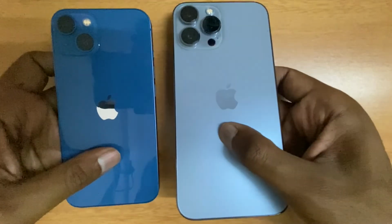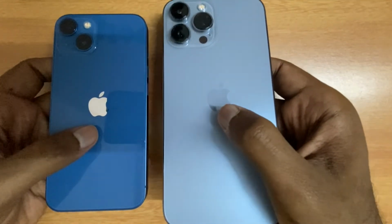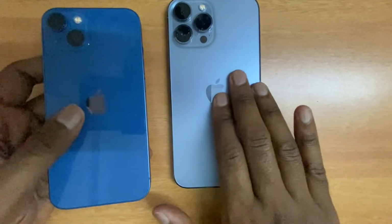The 13 Pro Max is really heavy. Holding 13 Pro Max for a longer period of time kind of causes discomfort. So that's one of the drawbacks I can say about this phone.